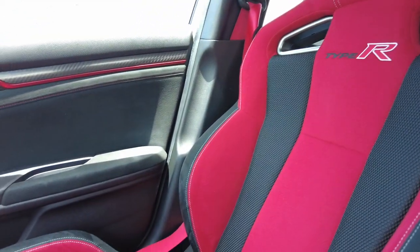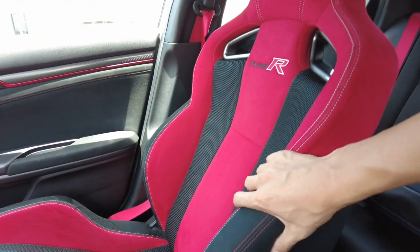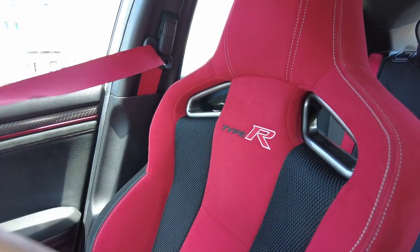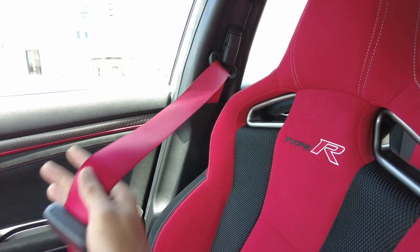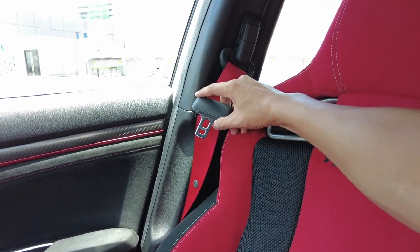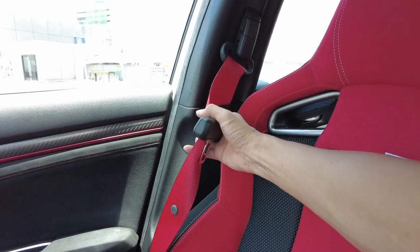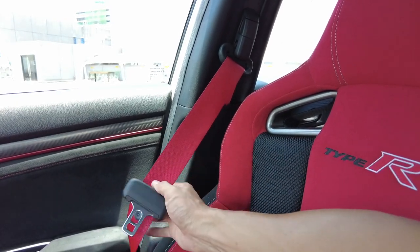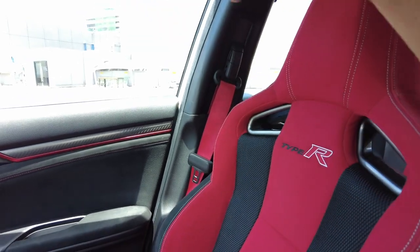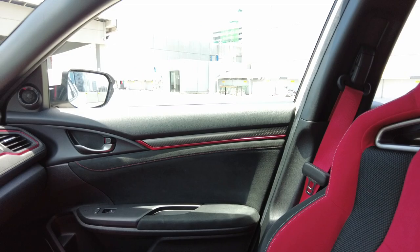It's bucket seats, very nice bolstering. It's gonna hold you like crazy. Really nice thing is also that you have red seat belts. Now I'm not really sure why these things are big. If you know, please do let me know. I'm really curious. There are cars that are super heavy here, and some are just light. So please do tell me if you know why it is like that.